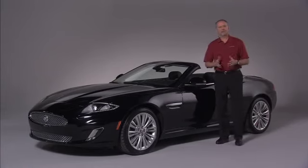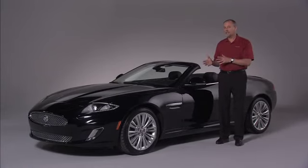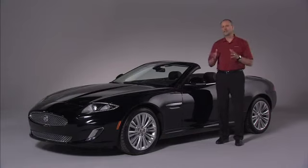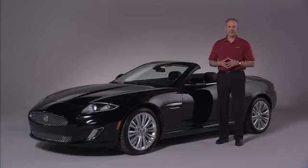Most of the intelligent performance features and benefits described in this session also apply to XJ and to XF, so please remember to use them for those vehicles as well. And of course, performance is only one of XK's attributes. Customers might want to focus on empowering technology, luxurious interior, or safety, security, and visibility features. These are listed for you next.